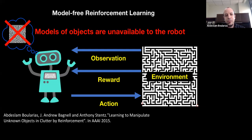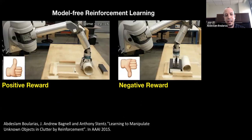However, the problem I'm interested in is the case where we don't know anything about the environment, where the objects are unknown. That's what I'll be doing later, cases where the objects are completely unknown and we don't have any models for them. The robot just looks at a scene for the first time. In that case, we cannot use simulation or models, so we learn directly from experience.